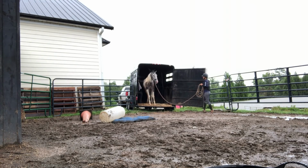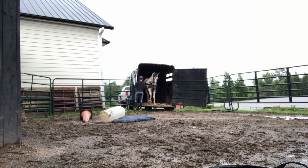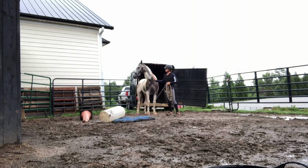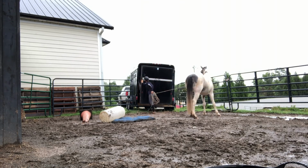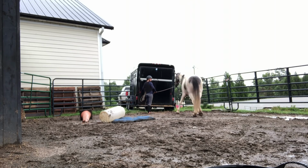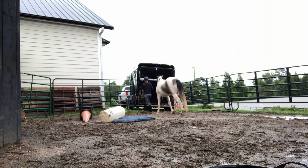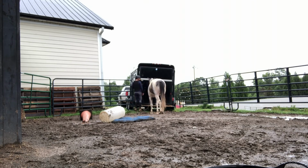He actually did really good here because he thought about leaving, but he waited for me to come back. And I told him to back up a step and then asked him off. That was really nice. Give him the rub. Now I'm going to shut the door. And I want him to come up and touch the trailer. Again, just being comfortable around it. Trailer's not going to bite him.